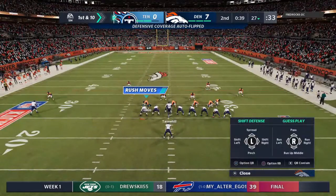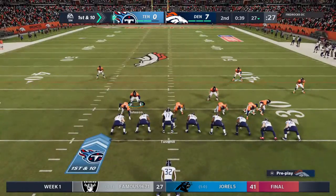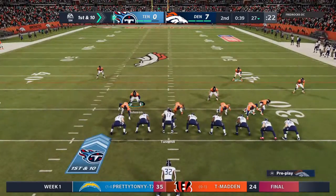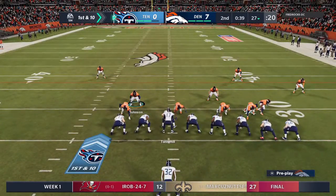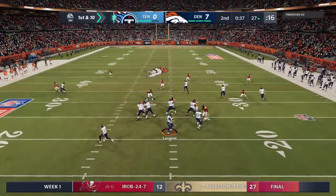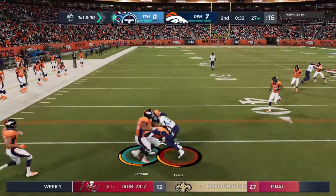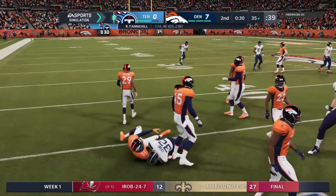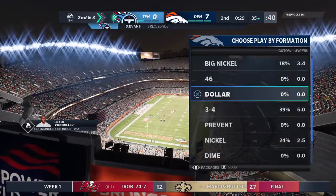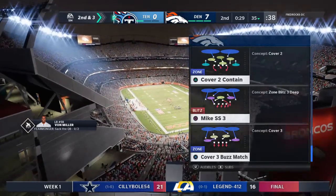They show run with 3 tight ends here on 1st down. To the air again, Tannehill. He completes it to Evans. He'll be stopped at the 35, but not before he picks up 7 yards. Now Tennessee going to use the second of their timeouts, as the clock will stop with just under 30 seconds to go in the first half.